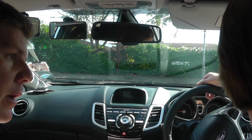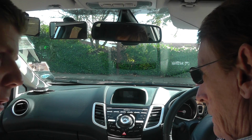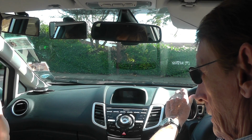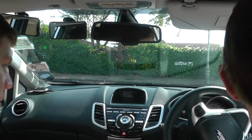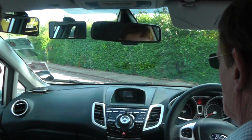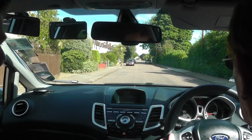So look to your right, Tony. Anything coming? No. Look straight ahead of you. Any pedestrians coming here? Look to your left. Anything coming? No. Okay. Now steer towards me and move the car out into the junction. Steer towards me. Steer towards me. Steer towards me. And straighten the wheel. Okay. Now we're into our new road.